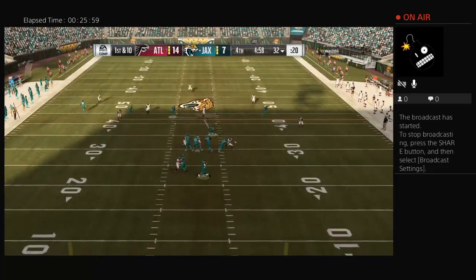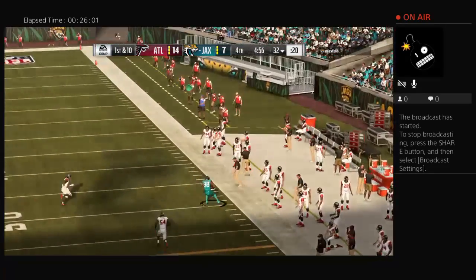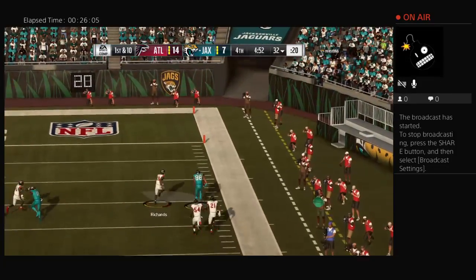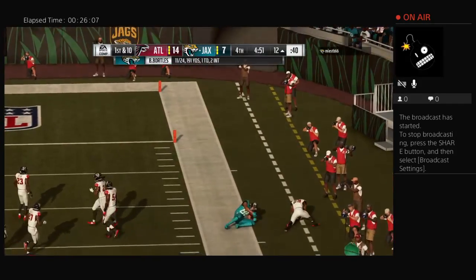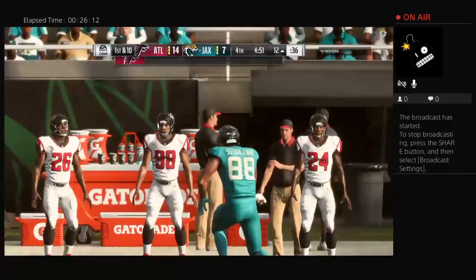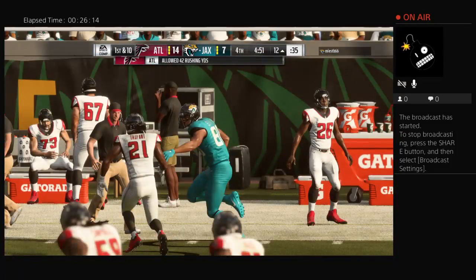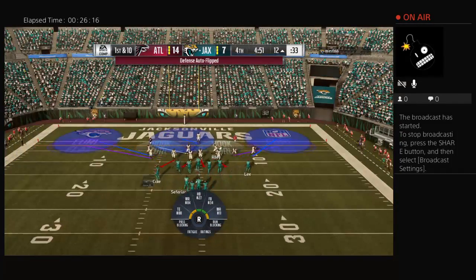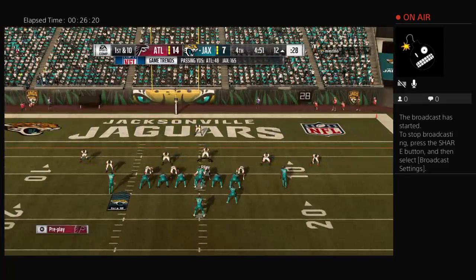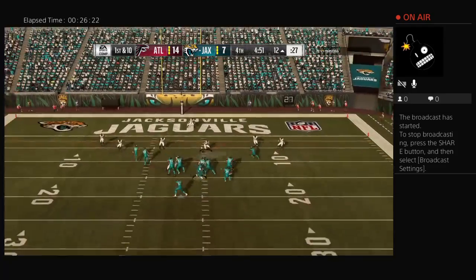On 1st down, Bortles. Caught, Seferian-Jenkins, right side. It's a big play for the Jaguars. 56 yards. Well, partner, I'm not sure how this drive's going to end, but how about the way they flip field position there? A nice attacking play that picked up a heck of a chunk of yardage.